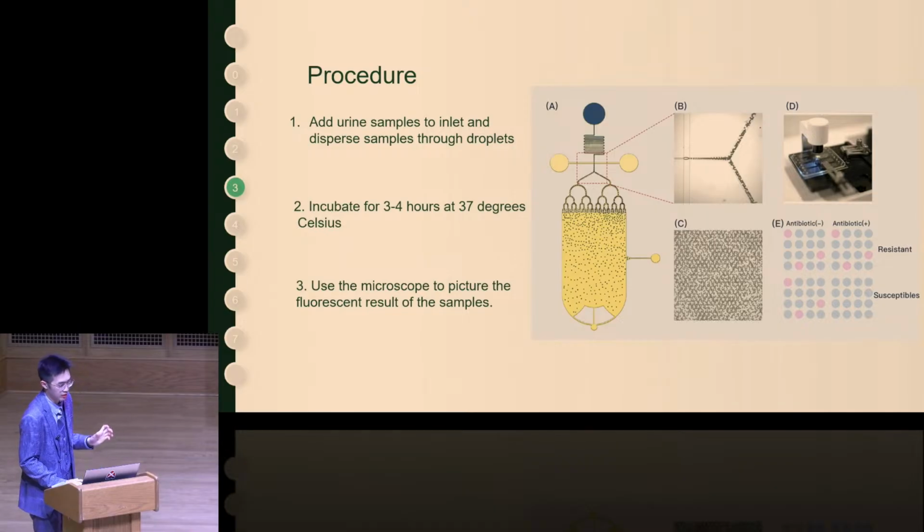After adding the urine sample and bringing them to the incubation tank, we'll incubate the chip for about 3 to 4 hours at 37 degrees Celsius, which is the normal human body temperature and most ideal for bacterial growth. After incubation, we can use the microscope to picture the fluorescent result of the samples.